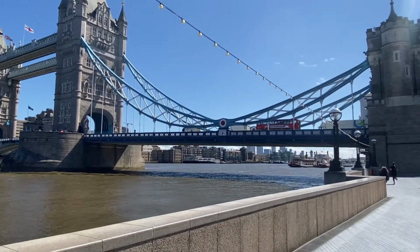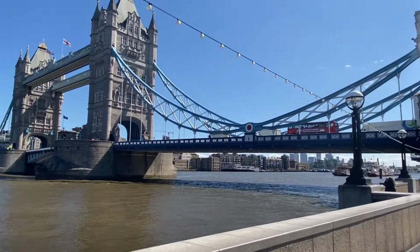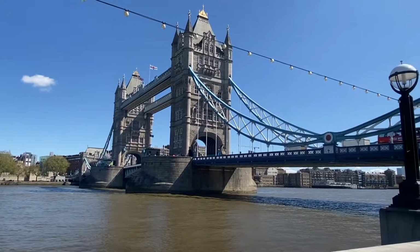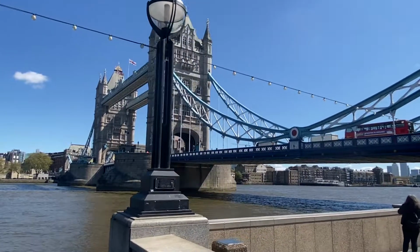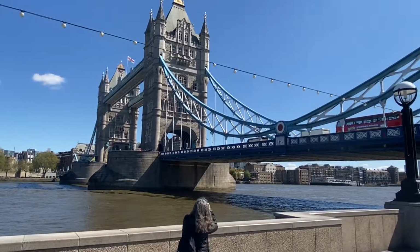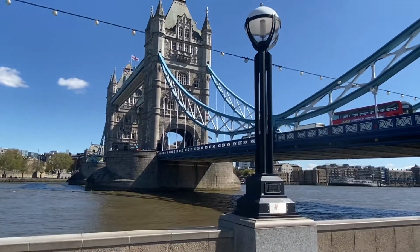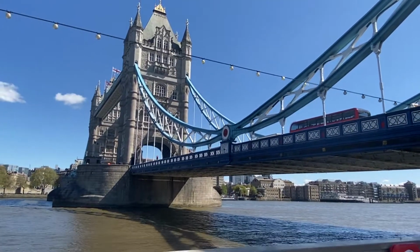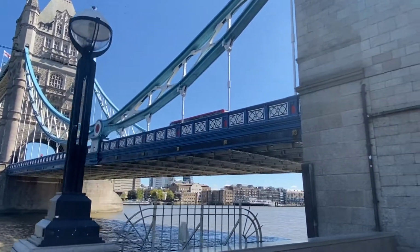So it was officially opened by the Prince of Wales on the 30th of June 1894. So it's a bascule and suspension bridge, taken from the French word bascule, meaning seesaw. It was originally, as I mentioned, hydraulically operated in times gone by. Well, it's still hydraulically operated now, using electricity and oil. So quite quick the lifts are, usually about 60 seconds for a half lift, 90 for a full lift.